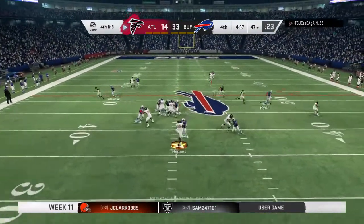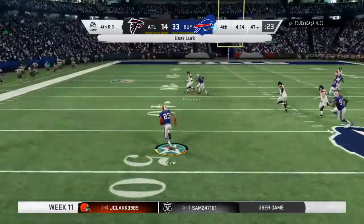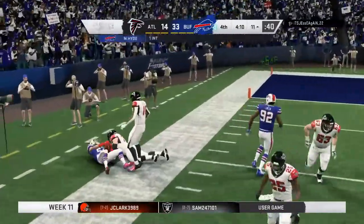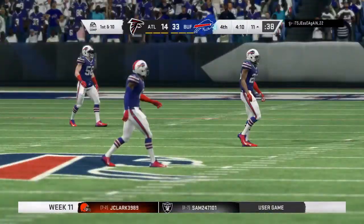On 4th down, Herbert. This time for Smith, and it's intercepted. Picked off by Micah Hyde. And a terrific return there. They're finally able to corral him down near the 11-yard line.